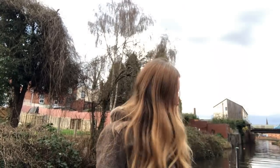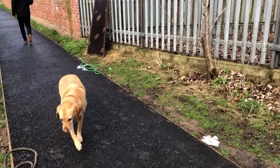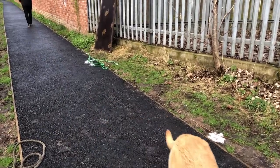I don't know what happened. We're having to pull the boat in. It's just jammed and it's not working. We've got nowhere to moor because it's just a slope of mud. So that is the problem.